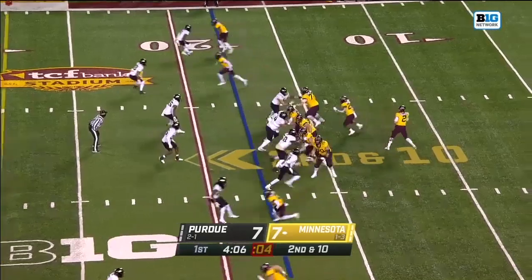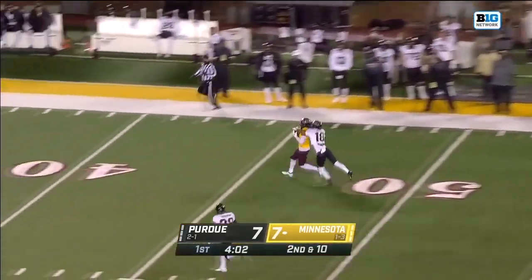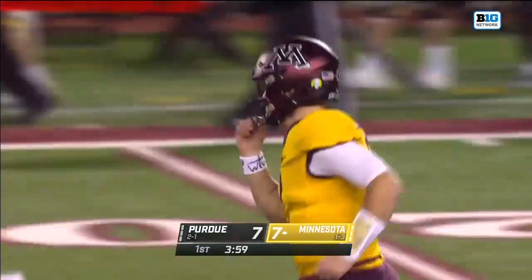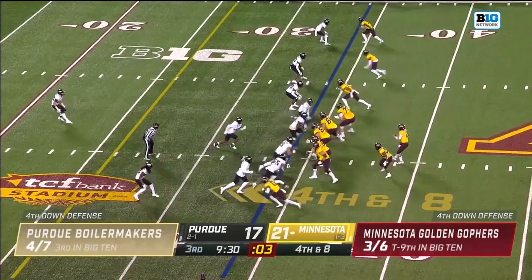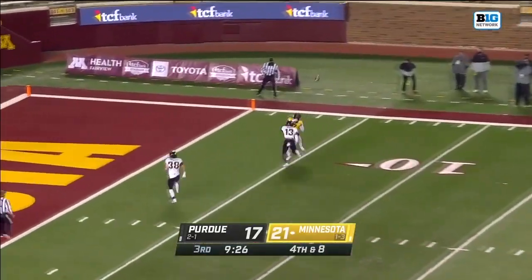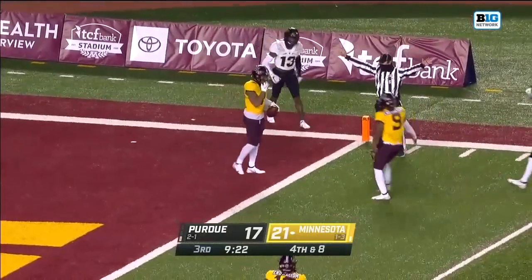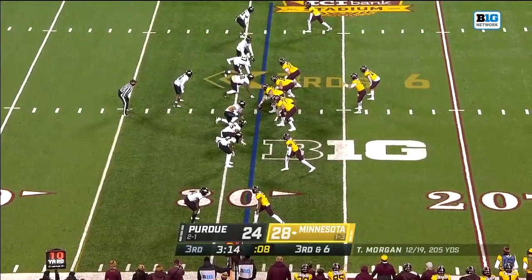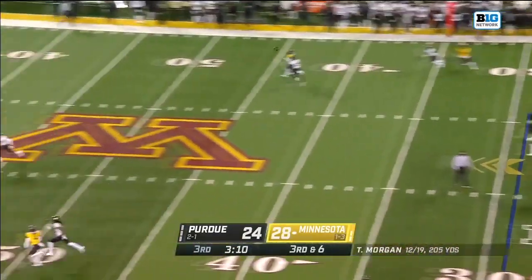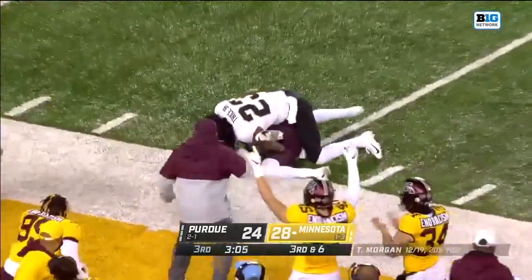It's Bateman in the left slot on 2nd down and 10. Deep ball, Morgan thinking big, and it's a perfectly thrown ball and caught by Ottman-Bell. On 4th and 8. Blitz again. Inside the 5, and it's hauled in for a catch by Ottman-Bell. He comes out on 3rd and 6. Showing blitz again. Here it comes. And Purdue brings the pressure, picked up. Another deep shot looking for Bateman, and Bateman adjusts and makes the catch.